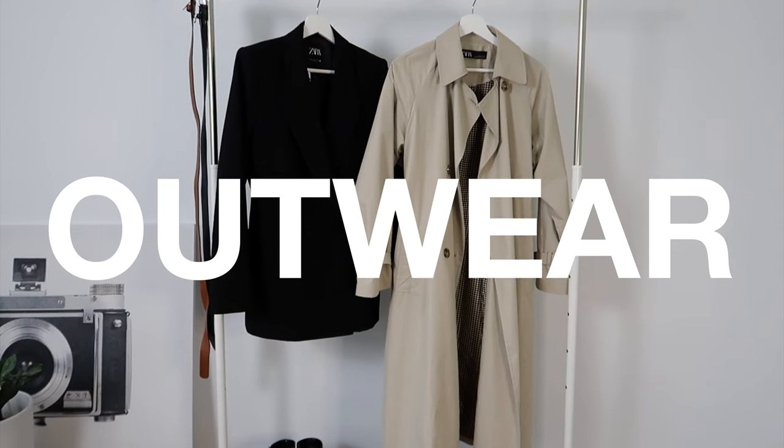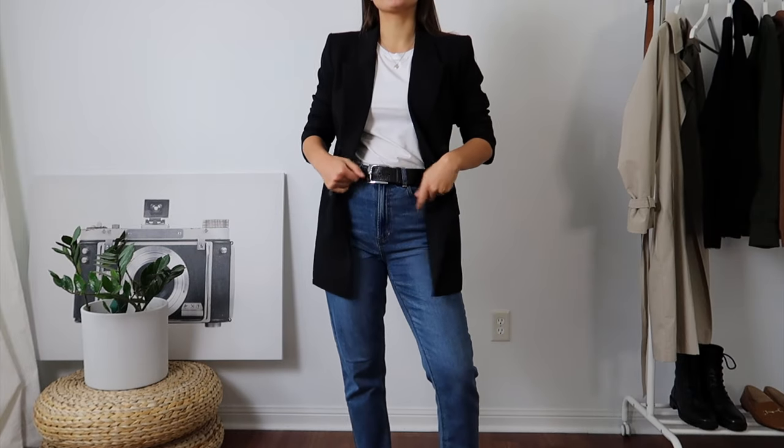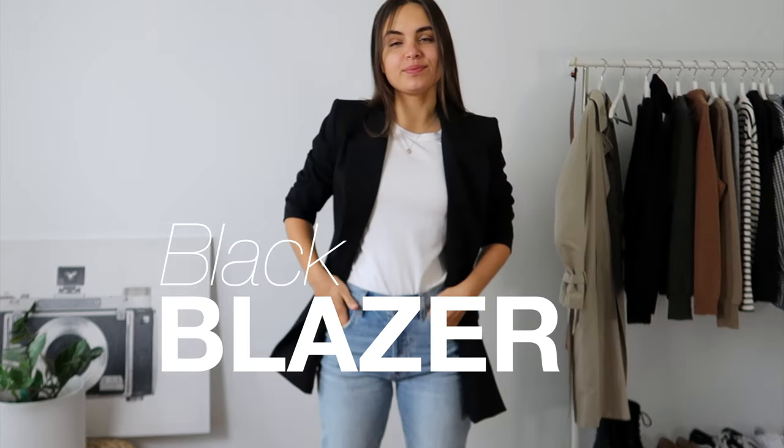Now moving into outerwear. In this capsule wardrobe, I have included two. The first of which is a black blazer. It's hard for me to imagine a capsule wardrobe without one. I love a classic double-breasted blazer. It's very versatile. And then also, I have included a trench.